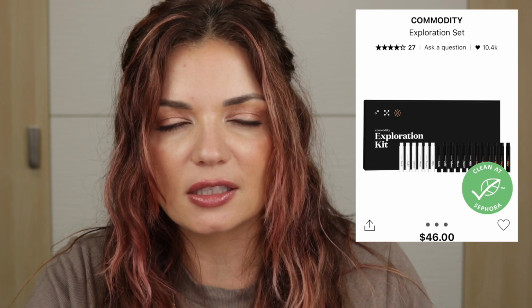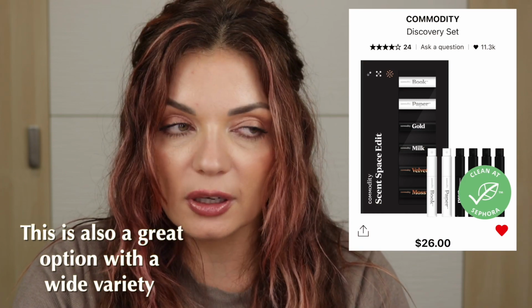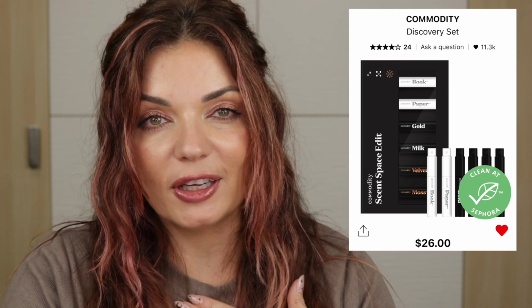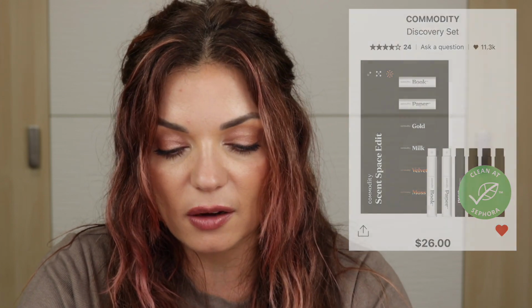I just think that this could also be such a fun friends event. If you have a bunch of friends that are into fragrance and you all wanted to try these, it would be super fun. So the set is $46, which I think is actually a pretty good deal. And again, in here you have a wide variety of scents. If you're curious, Jeremy and I did do a video trying all of these fragrances, every single one of them. So if you not only want to know my opinion, but the opinion of my fiance, I'll have that video linked down below. But I really do like a lot of the commodity scents.